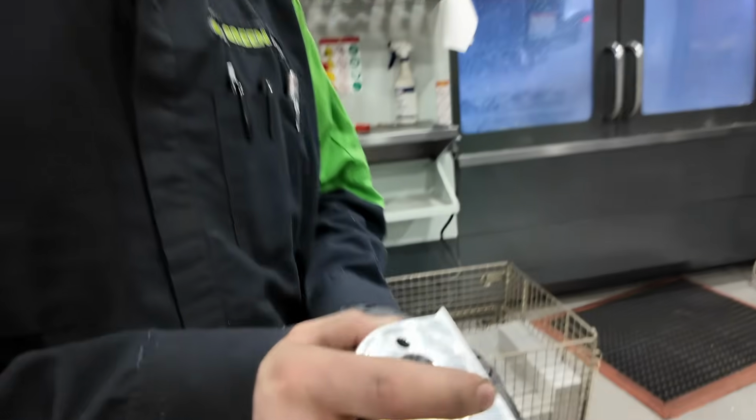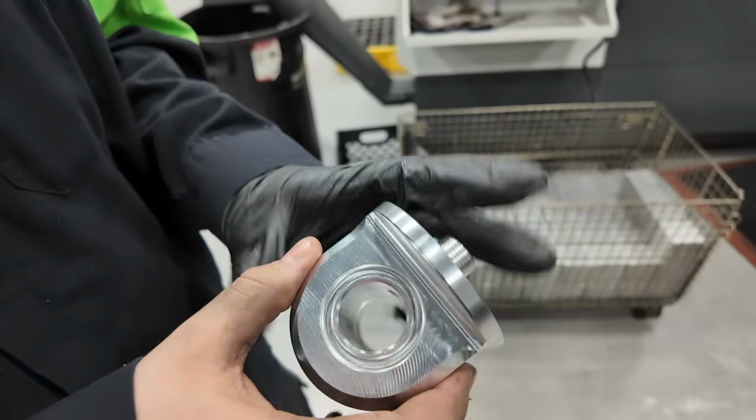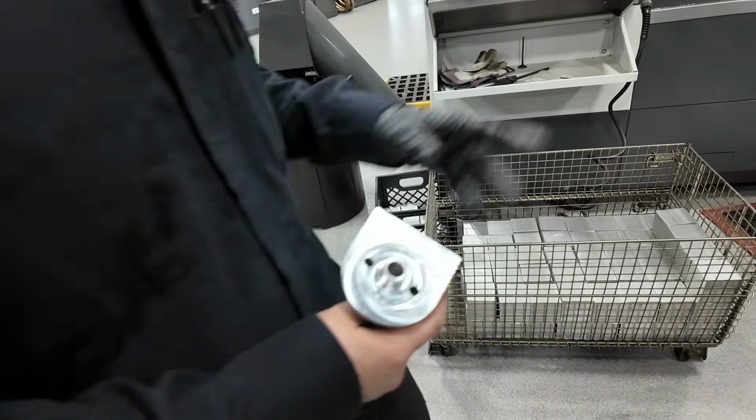So first operation is this part. Okay. Second operation is this part. Got you. And third operation is this part. And that's because you need to flip it. Yes. Okay. So we need to flip it.